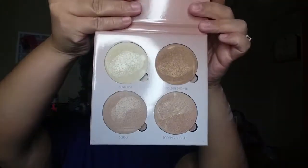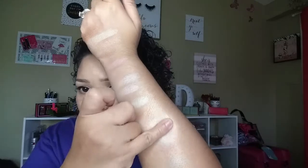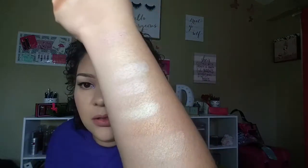The last palette, guys, I'm missing something. Oh, I got more. I thought I was done. The last glow kit from Anastasia, and this one is That Glow. That's this one here. And these palettes are amazing, and I don't know what else to say, they're amazing. And I'm sorry, guys, oh my god, this is a mess.